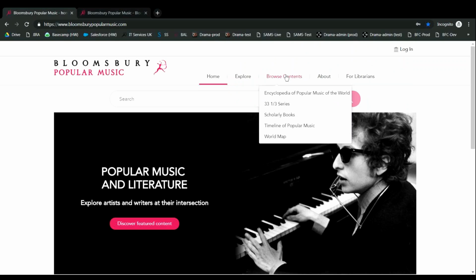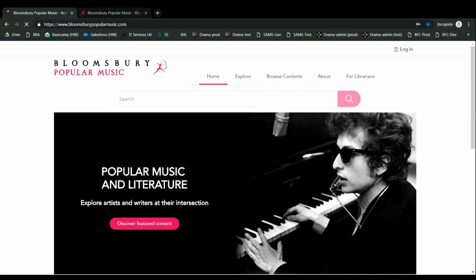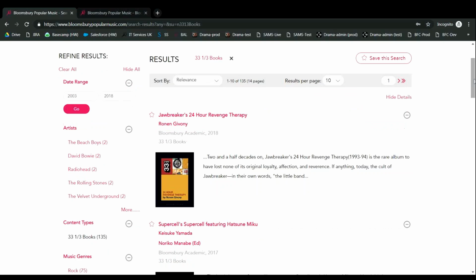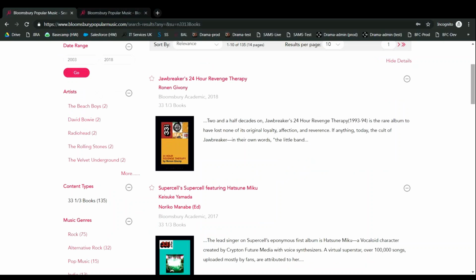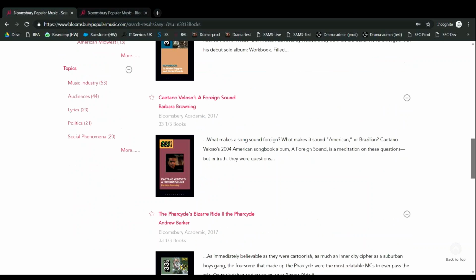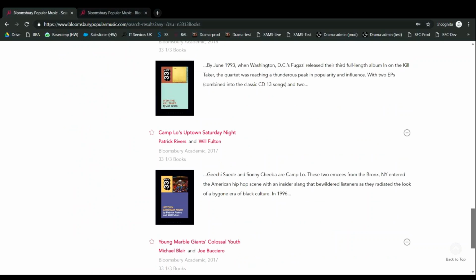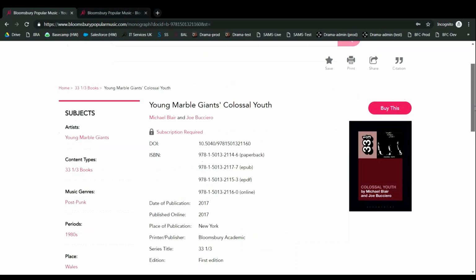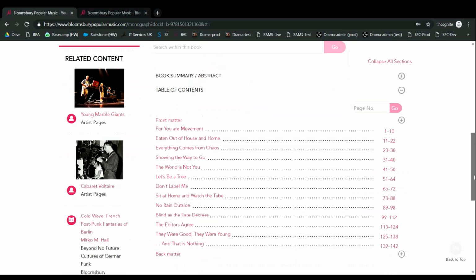But then we also have on this platform a very popular, very well-known series of books called 33 1/3, which are more trade type books. They're very accessible. They're very short, small books, usually about a band or an album. They're very popular, but also very useful even for research. So we put this series of books on this platform, and then you can go into them just like you would.